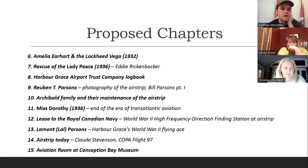Number 11, Miss Dorothy. This is the last plane that left on a solo transatlantic flight from the airstrip in 1936 and kind of marks the end of the era in some ways of this kind of daredevil feat.